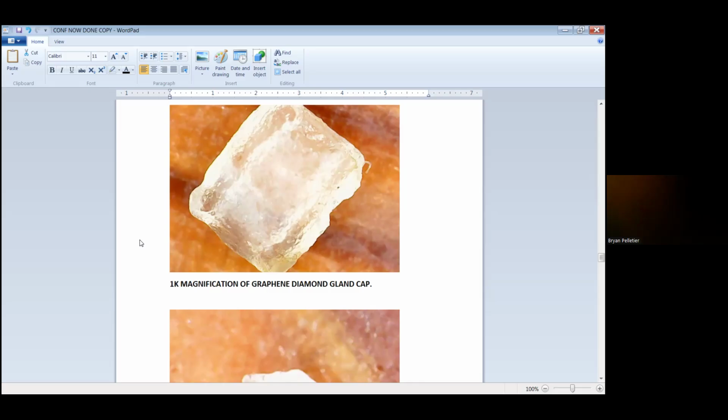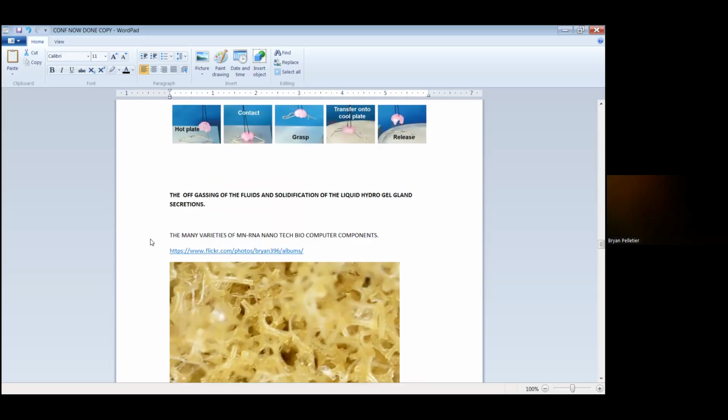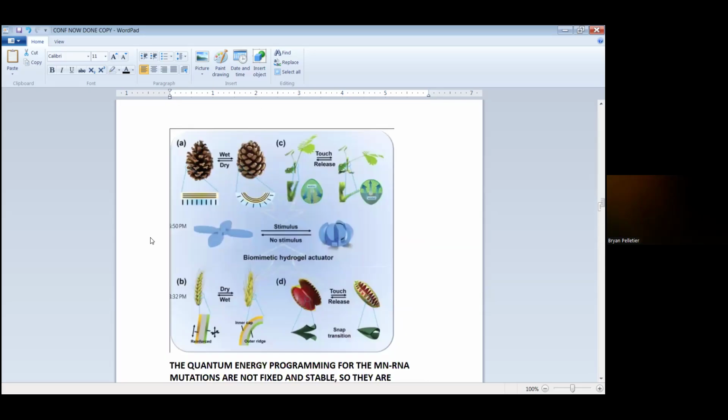And at 1% of accumulation a year, taking 1% more of our energy each year, by 80 years old, you're pretty much burned out. So that is what is happening with this here.